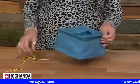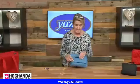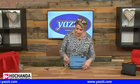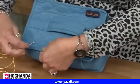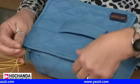But what I've decided to do is to get hold of some of my embroidery flosses and do a little bit of stitched work detail, taking advantage of that quilted effect that we've got on the top. So I've threaded up my needle, as you can see, and I'm just going to kind of loop it to come through. I need to put my glasses on so we can see. It's always a good thing, isn't it?